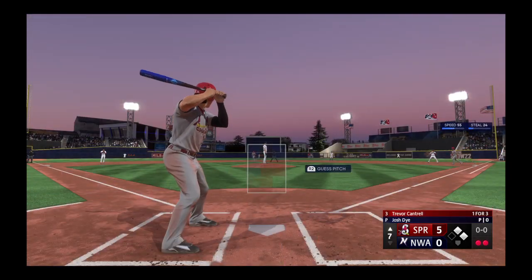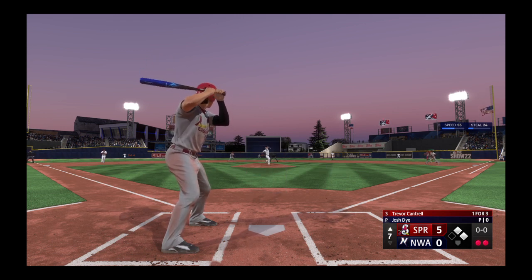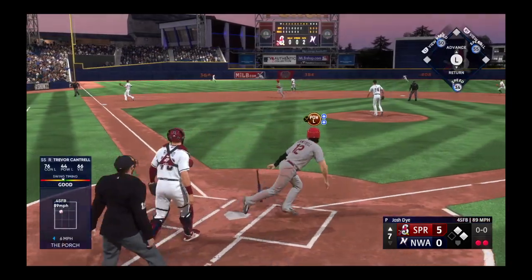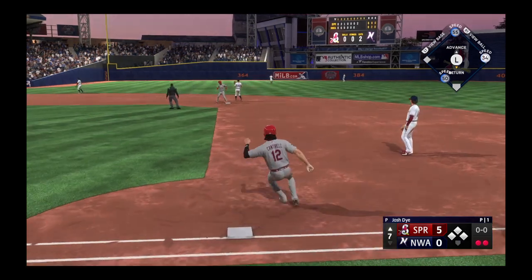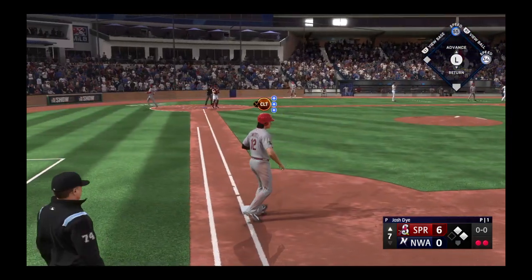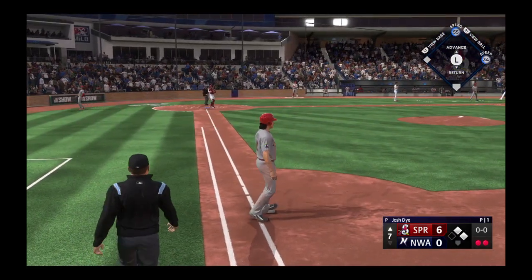So two on with two away. Now it's the shortstop, number 12. Number 12. And make him come to you. Lined, and that's a base hit. Robertson rounds third, headed for the plate. He'll score easily. It's 6-0.